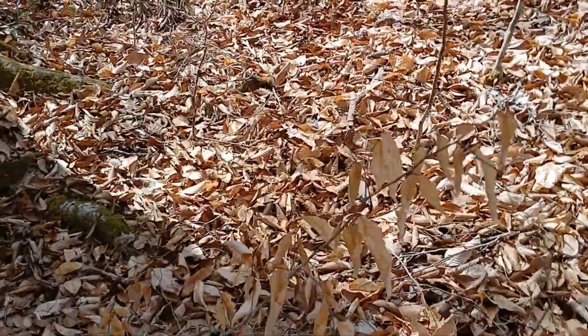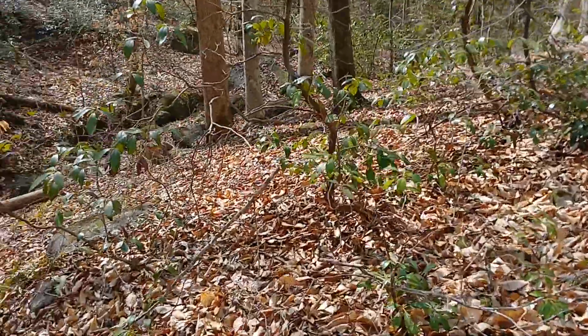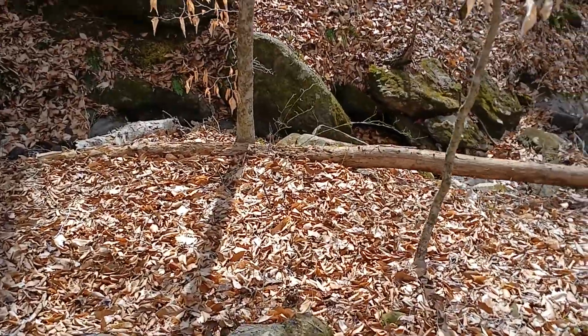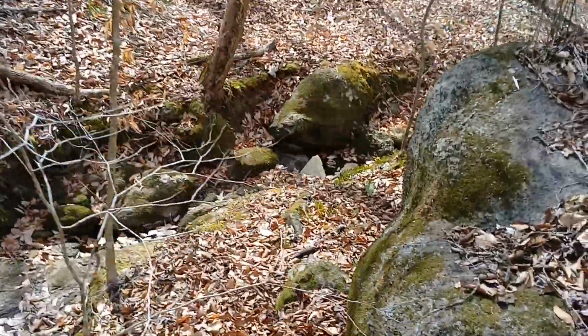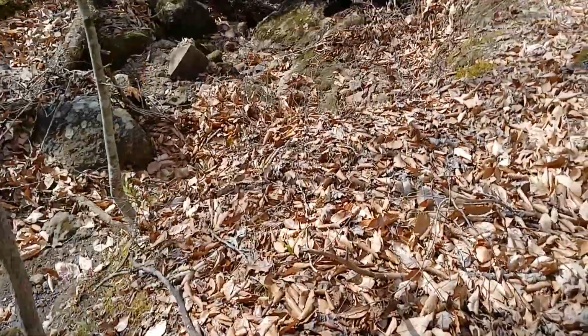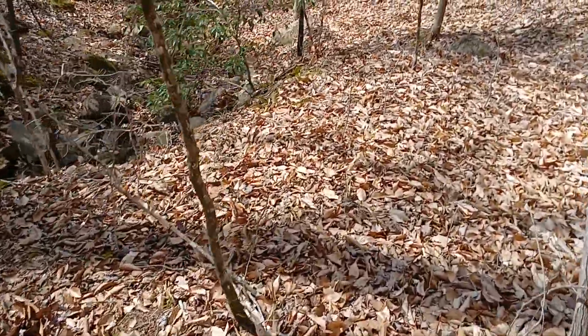Now these beech tree leaves are especially slick. So if we go sliding, just enjoy the ride. Yeah, I thought there was one more little clump down through here, but I don't see them. Oops. Sorry, didn't mean to have my finger in front of the camera there. I hope I didn't do that for a long time. Yeah, that was the end of them back yonder, I reckon.